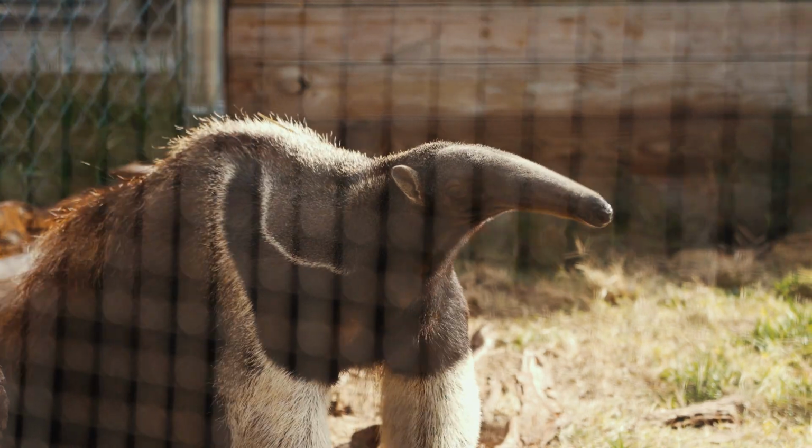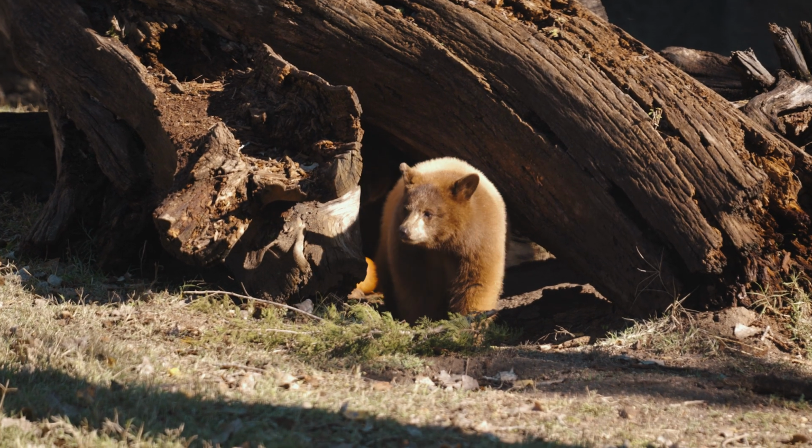Without being able to run these tests, we would not be able to see what disease processes are going on. And so this is an option that we are able to use, with just kind of having a window into the body for a lot of these animals.